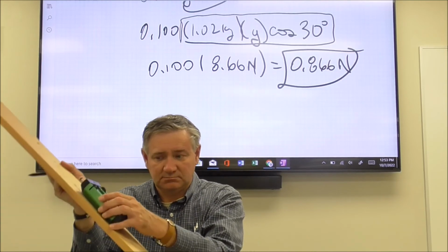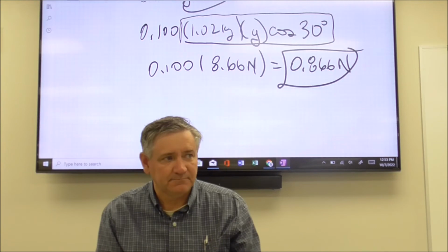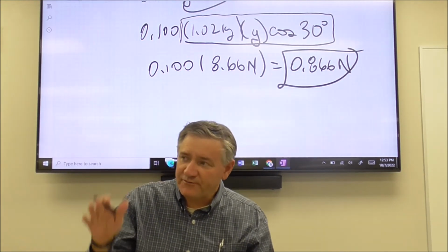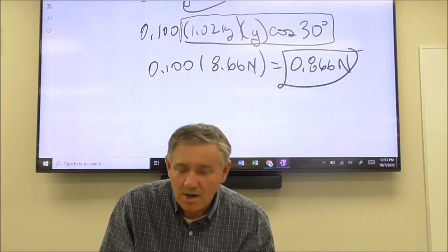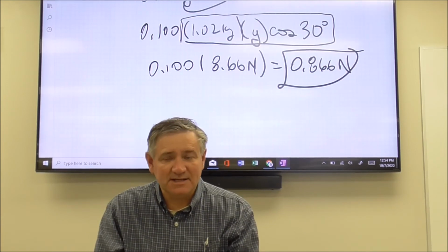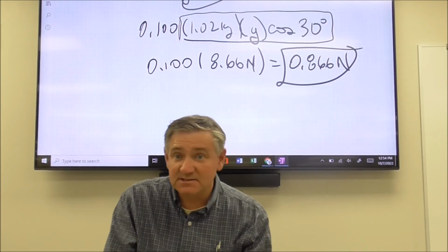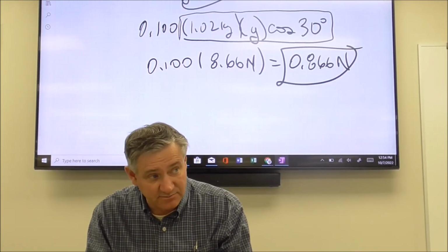I'm going to let go of it. It's going to slide downhill. Which direction does friction act? Up or down? Up. So friction on an inclined plane always acts in the opposite direction of motion. Notice I did not say it always acts up the hill or down the hill. I just said it acts in the opposite direction of motion.